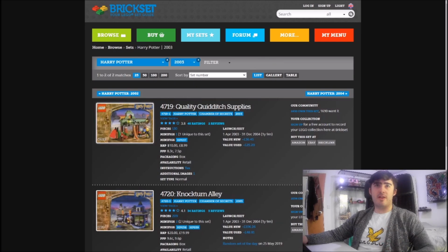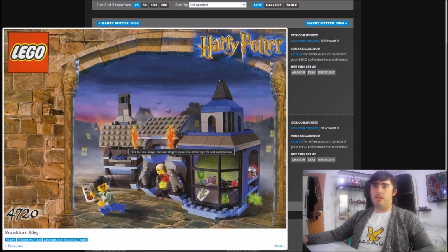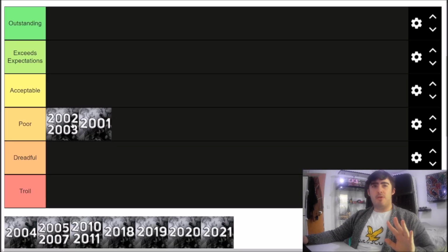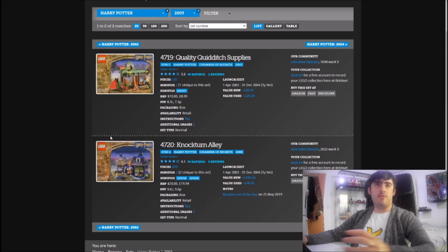One of them was horrific. This is a good one, the Quality Quidditch Supplies, but Nocturne Alley, dear me, that's all I'm going to say. So we'll put it in poor, but I'd say an improvement from 2001. So let's have a look at 2004 now.